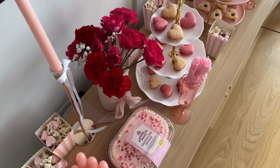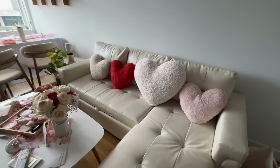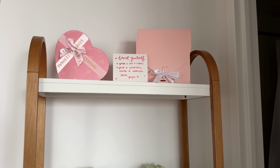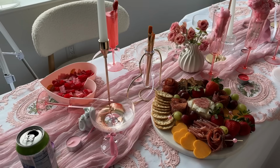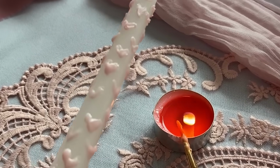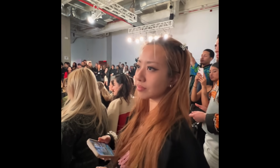And on to day 2. I actually had a little Galentine's to drop by. My friend Kat held it at her apartment, and it was so girly and so pink and everything I've dreamed of in a Galentine's. I did have to hop out a little early while we were doing candle painting so I could pop into the second day of fashion shows.